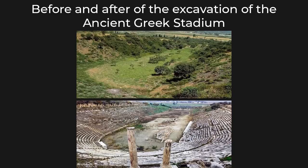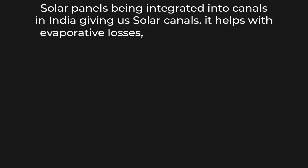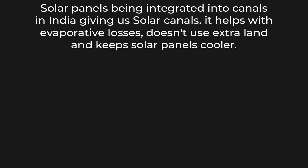Before and after of the excavation of the ancient Greek stadium. Solar panels being integrated into canals in India, giving us solar canals. It helps with evaporative losses, doesn't use extra land, and keeps solar panels cooler.